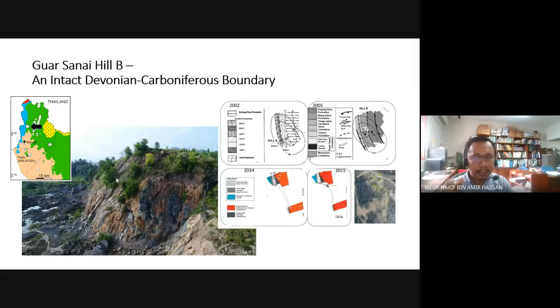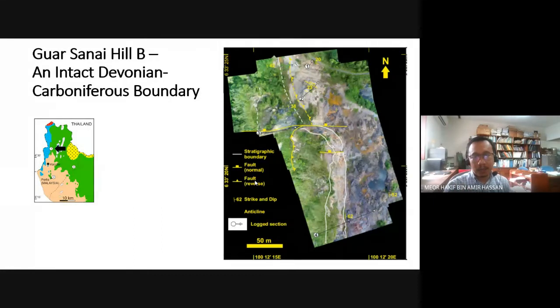In the early years, it was very hard because exposure was very spotty. We just get some parts here exposed, some parts there exposed. So progress was piecemeal. 2002, 2005, 2014, we get a better map. 2015, then there's Google Earth. We get some satellite imagery. We can make some better maps. But we got the complete exposure of the contact back in, I think, 2017. So we were lucky. Lots of quarrying done during that year. So we got really nice exposure of all the rocks. And we brought the drone and we mapped everything. And we think we have quite a relatively good understanding and picture of the stratigraphy crossing the Devonian-Carboniferous boundary here.